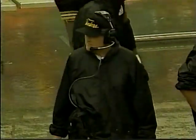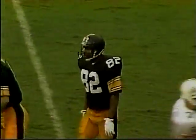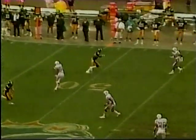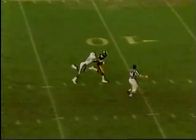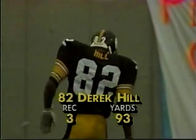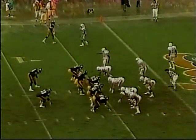William Judson, the man in coverage. Play action fake by Bubby Brister, and this is just a foot race. This is not a particularly great move by Hill. He just runs by Judson. Good concentration on the football. Brister puts it right there, 53 yards. What a performance by Bubby Brister, by Derek Hill, a rookie starting his fourth game of the season.